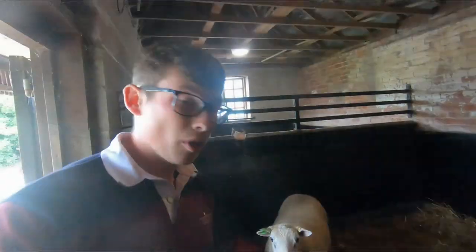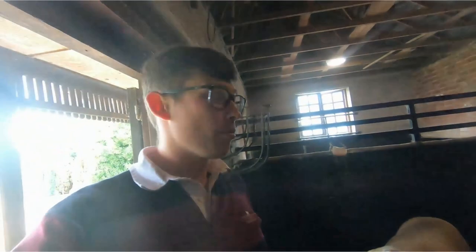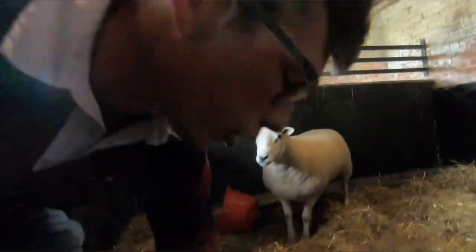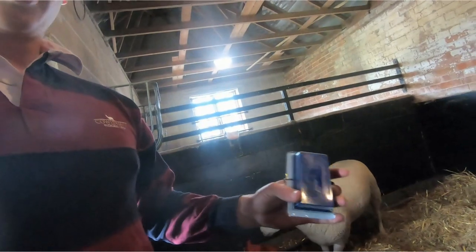So I'm now in with the tup. I'm with South from Indiana Jones. So he's here now. The plan of action now is before we put the tups in, we've got to put a harness on the tup, which then has a crayon on it. So I'll show you that now. So this is the harness here. We pop this on round the tup. Then we have a crayon, which we've also got here, so that goes in the harness. So when he tups the ewes, we know they've been tupped, so we know he's doing his job.